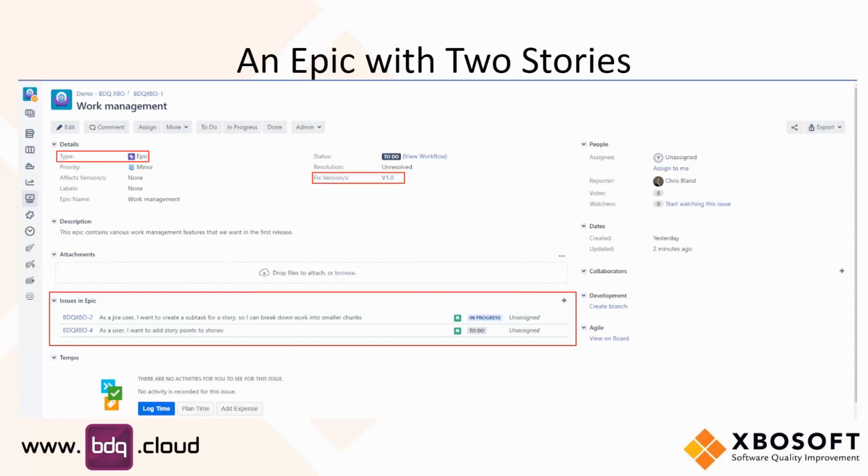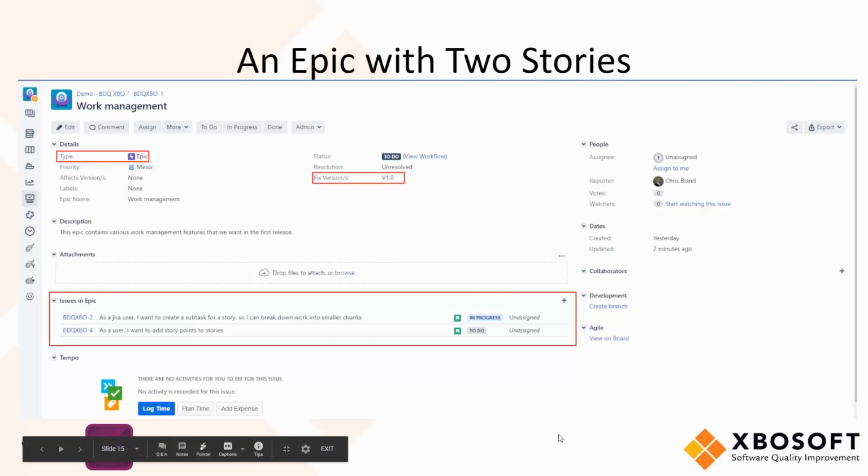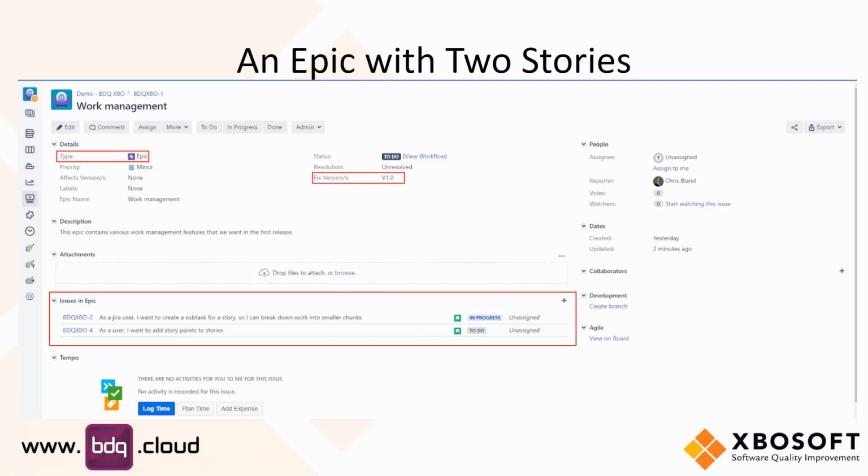The epic is just talking about work management in general, and the two issues are: as a Jira user, I want to create a subtask for a story so I can break down work into smaller chunks. It's hopefully an expression of what the user is trying to achieve. And: as a user, I want to add story points to stories. These are the two stories currently in the pipeline that relate to the epic. Later on, we will see how these interact with Zephyr so that we can think about how to test them.